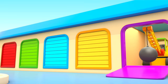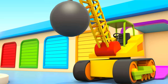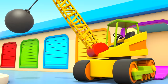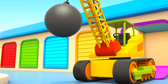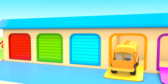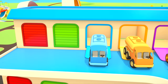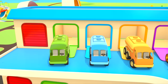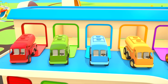Look, a big car is leaving the garage. This is a crane. There's a heavy metal ball at the end of the boom. What kind of car is behind the yellow garage door? A yellow water truck. A blue water truck. A green water truck. And a red water truck.